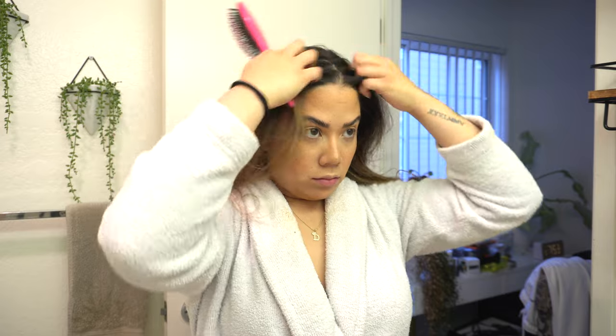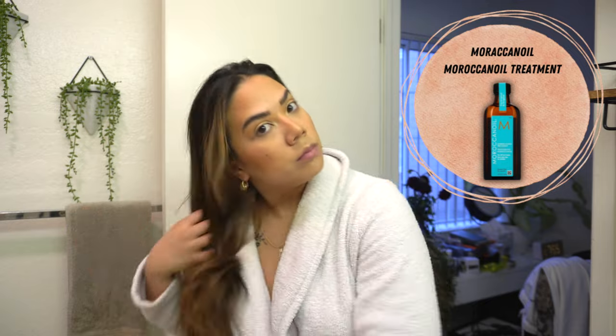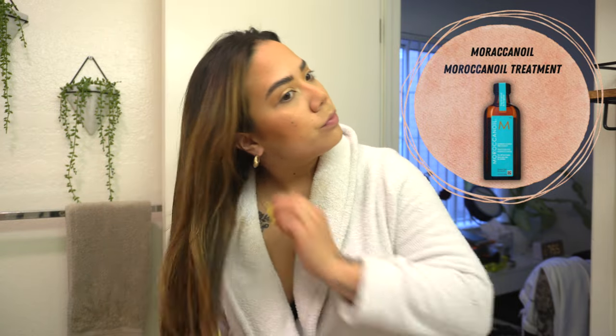Now we gotta do something about this hair, and we are going to be crimping it, but first we're gonna apply some Moroccan oil to help hydrate and also act as a heat protectant. So I'm gonna go ahead and work that into the ends of the hair, not really focusing it too much on the scalp area because I don't want it to get too oily.